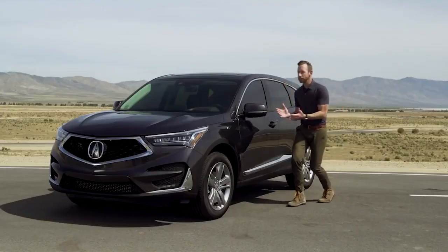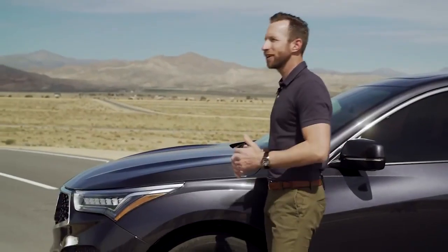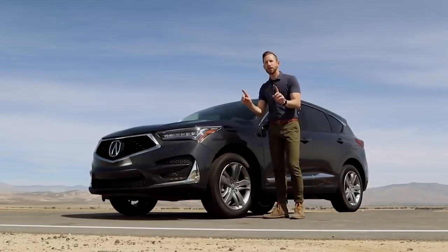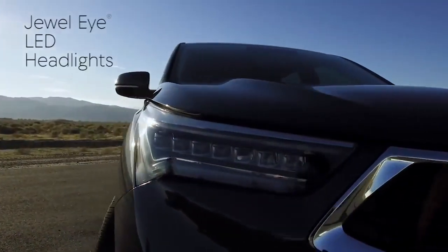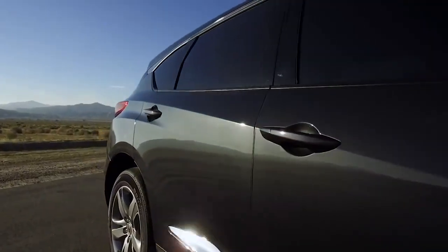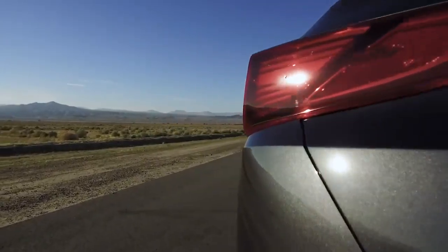All right, so now this is what I'm talking about. Even just walking up to the car, you get this sense of power and excitement. Take a look at these lines, huh? One of my favorite things to note here is the character line. It's essentially the line that runs from the diamond pentagon grille all the way down the side to the back and ends in those dragon tail taillights.